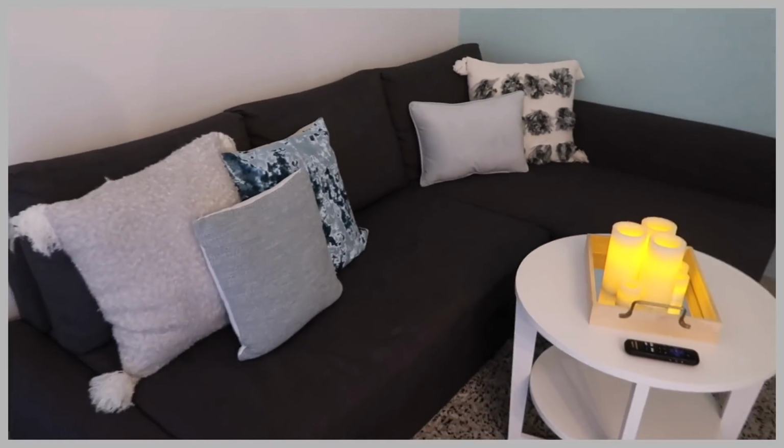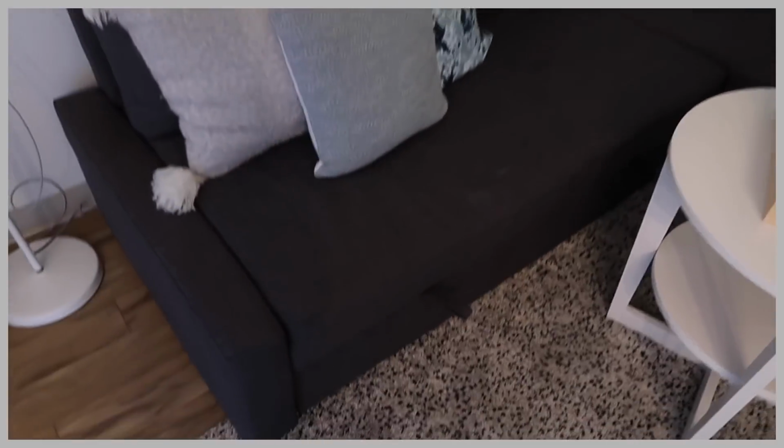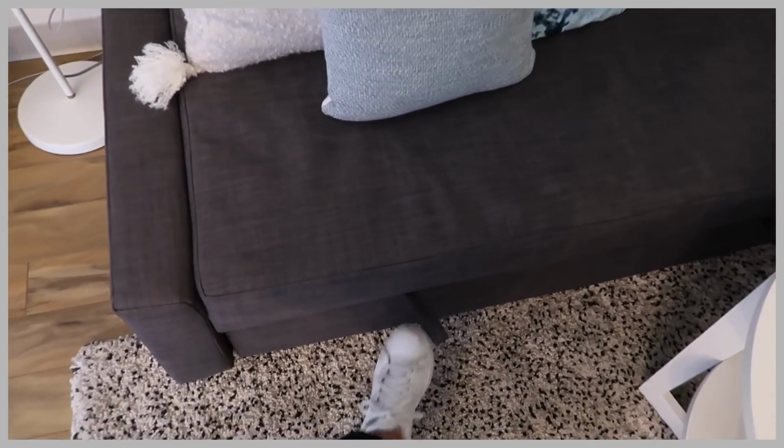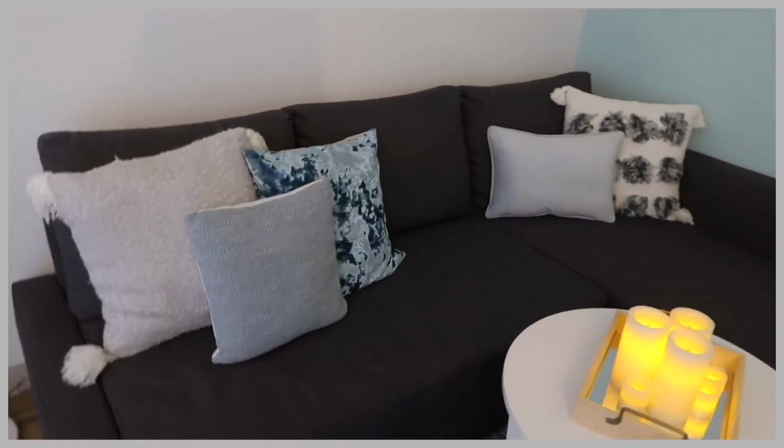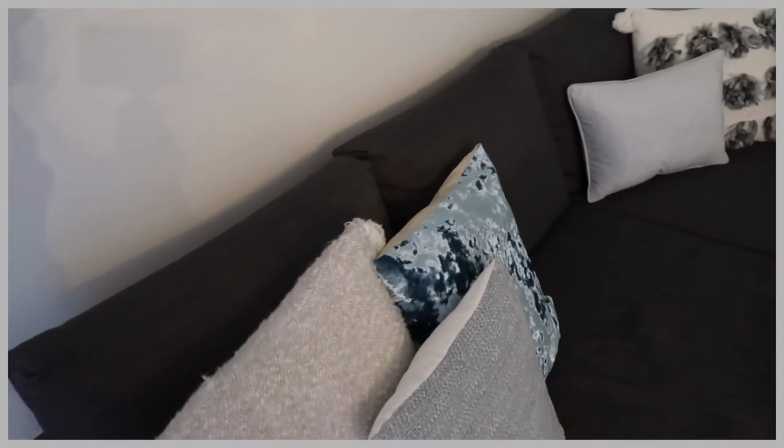Down here we have our couch, and we love this couch so much. It actually pulls out, so if I pull these little tabs right here, it expands to be like a giant, I don't know, a futon, I guess that's what it's called. We actually bought this from a friend. Elle's couch is now our couch.